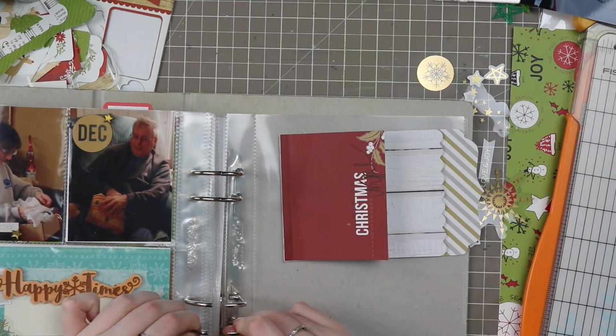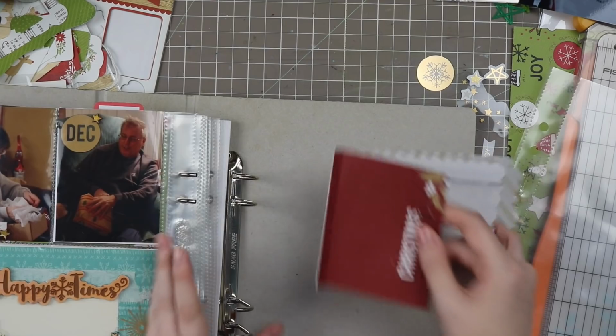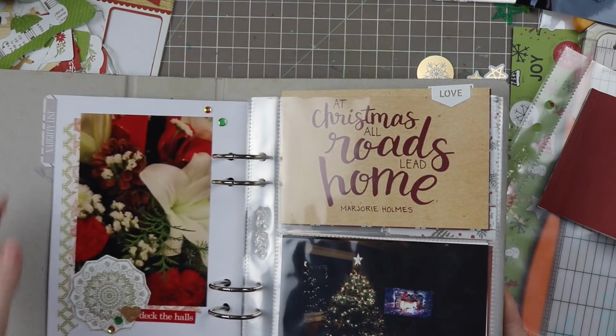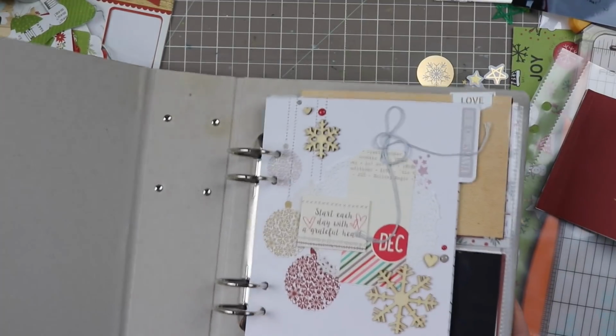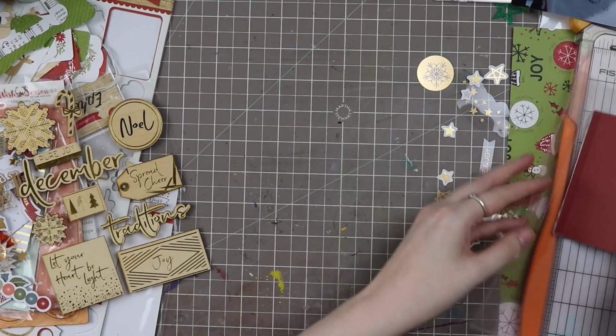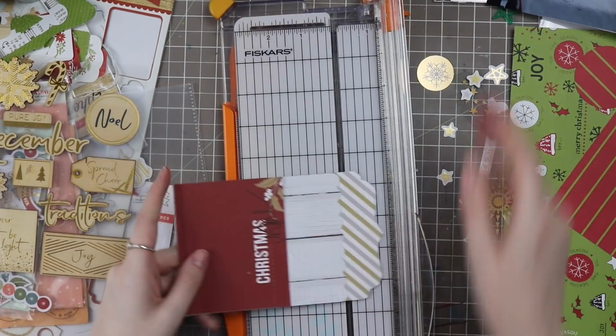Essentially they're like little interactive file folder flips that you can put on a scrapbook page or in a planner, but I decided to try to put it into my album. I have done one of these before, a couple years back when I started this album, and I'll try to have that link down below if I can find that video, because I have the whole process of that one. This one will be a little bit similar but also a little bit different.